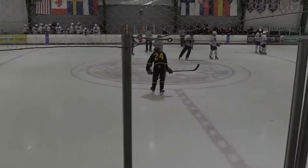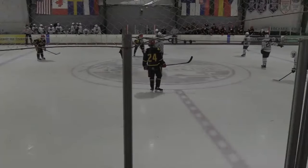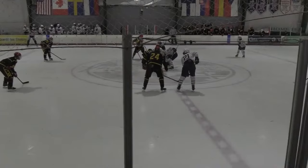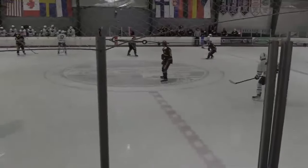But not to discount the incredible passing there by Penn State. And it was Connolly who was able to finish the feed. And we're tied at 2. Less than 8 minutes to go in the second period. I peeked over at the Penn State broadcasters right after that goal. They were very excited to get into it. That was a beautiful goal.